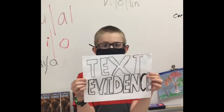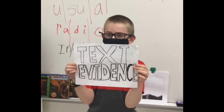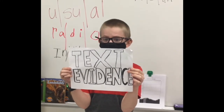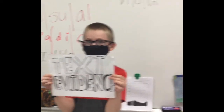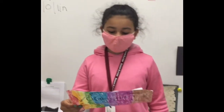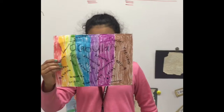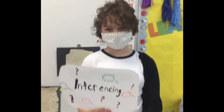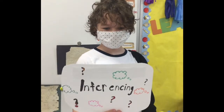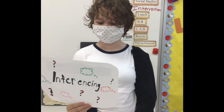One of the most important skills in fourth grade ELA is citing text evidence. You may already know about it, but you will get even better at it in fourth grade. You will learn a lot of new vocabulary words like unfortunate, target, and register. You will get better at making an inference. That means using clues in the text to figure things out that the author doesn't directly say.